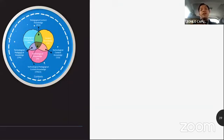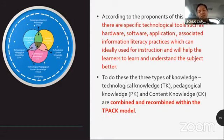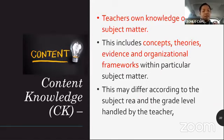According to the proponents of this model, there are specific technological tools, hardware, software, applications with information, literature, and instruction that will help the learners learn and understand the subject. To do this, the three types of knowledge, technological knowledge, pedagogical knowledge, and content knowledge, are combined and recombined within the TPACK model. So the first one is the content knowledge.